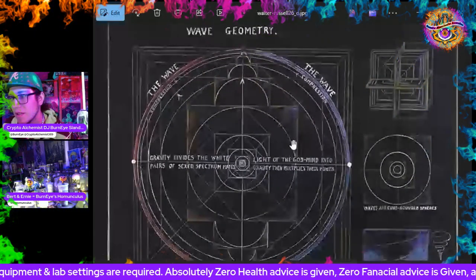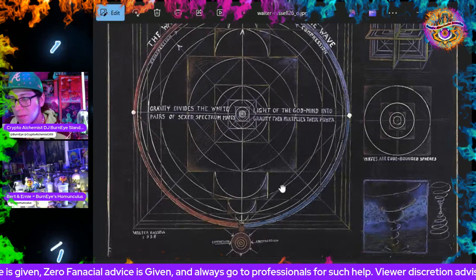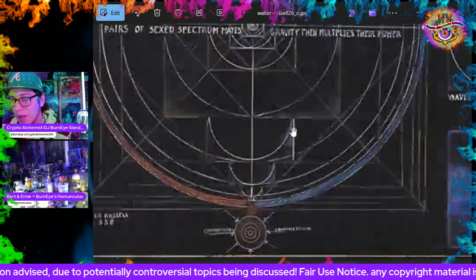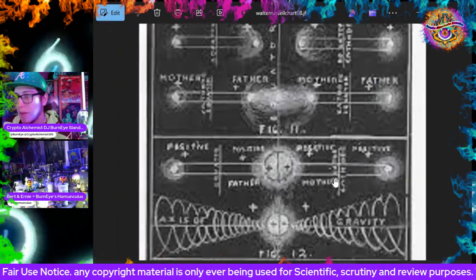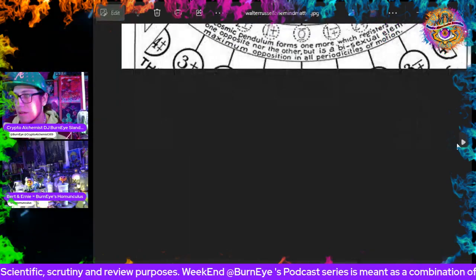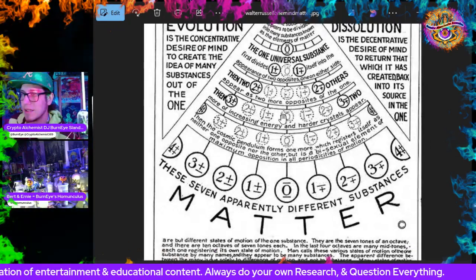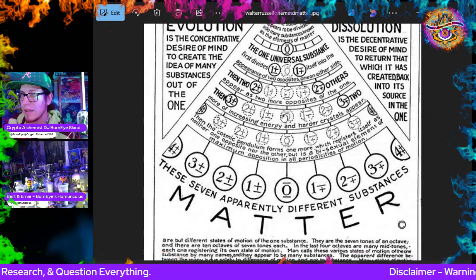Is just exquisite. Pretty mind-bending, to say the least. And code and structure, another major aspect of Walter Russell's universal law. And of course, also including consciousness, one mind, all the way down to matter.